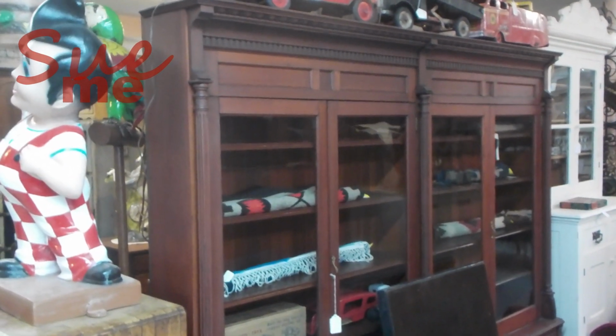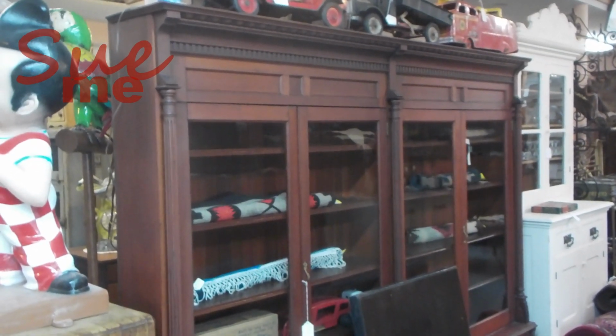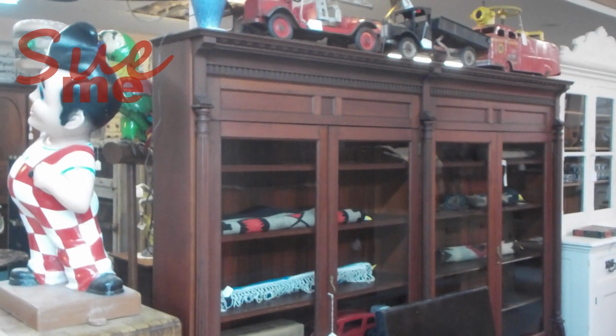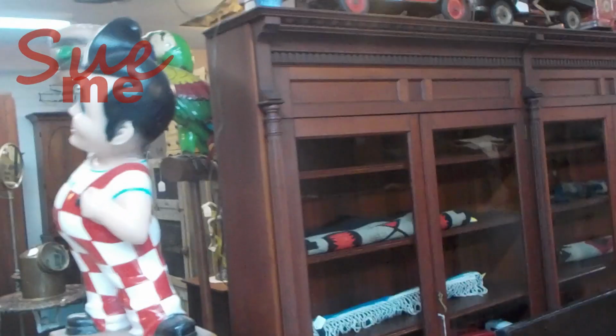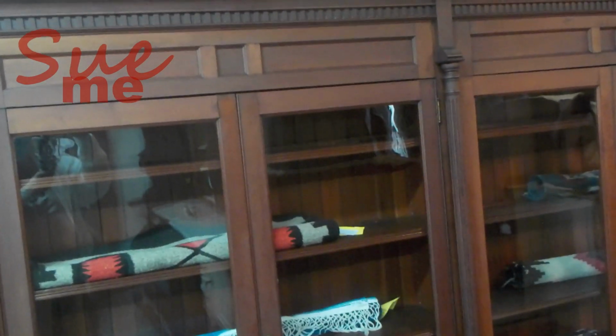So let's take a look at this piece. It's $2,295. And I have to back up to get the whole thing in the camera. Beautiful piece. Let's go a little closer. What we are looking at is a bookcase that is probably at least 8 feet long. Storage drawers in the bottom. Very, very nice. So, it's one of those things that makes me wish I had 8 feet of blank wall, because this is a genuine beauty, and you don't see these.